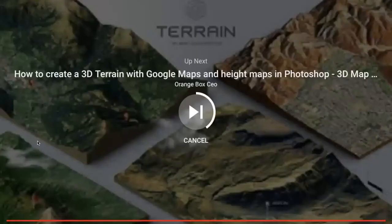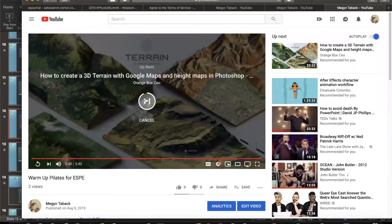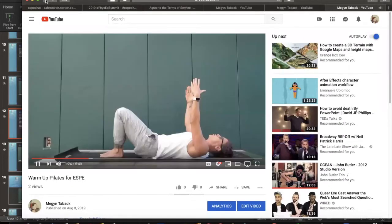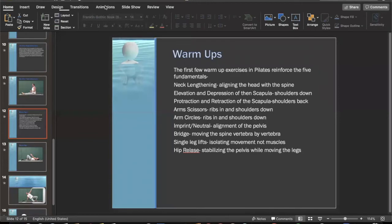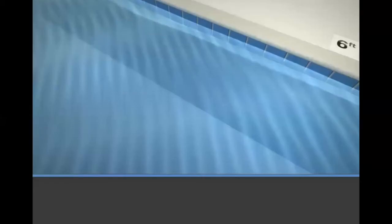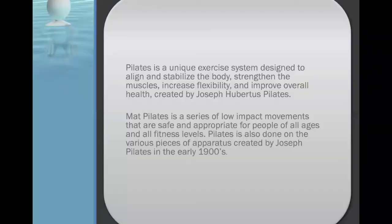Okay, bear with me as I deal with technology. And okay, how do I make this stop? Don't do this. Nope. Pause. Sorry about that, you guys. And let's head back to our PowerPoint and away from there. So here we go. Back to our slideshow. Sorry for the technical difficulties. Oh, we went back to the beginning. Okay, so let's move through and get back to where we are.